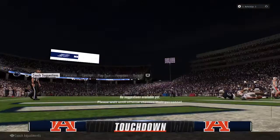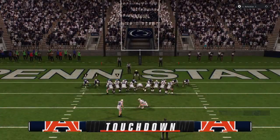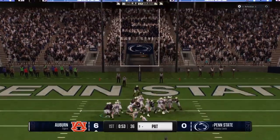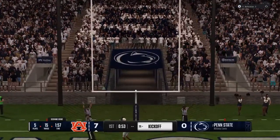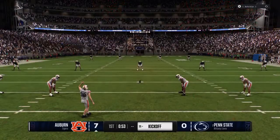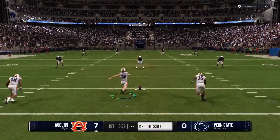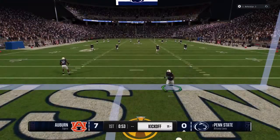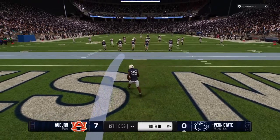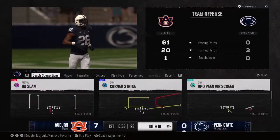Give him 6. Touchdown, Tigers. On to attempt the try. And the extra point is good, and it's 7-0. A very efficient 5-play scoring drive. And it'll be a touchback. The ball will come out to the 25-yard line.